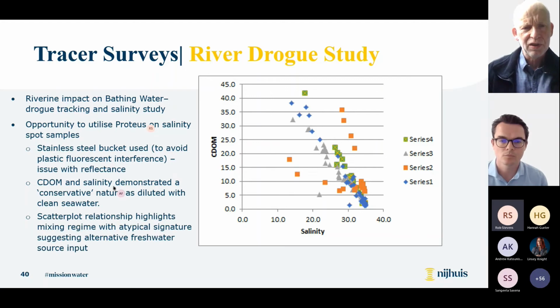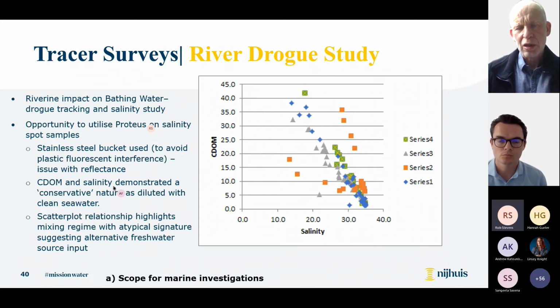And as conservative contaminants, the CDOM and the salinity show the mixing of the seawater and the river water, and you had these very distinct signatures for each of the 4 days. But most interesting, when you look at the orange one, when we came inshore and took some fixes closer to the beach, we could pick up a discrete signal for other water sources with a very different profile. So again, as a tool, beyond looking at tryptophan, it's fantastic to have those other parameters to try and characterize different water bodies.